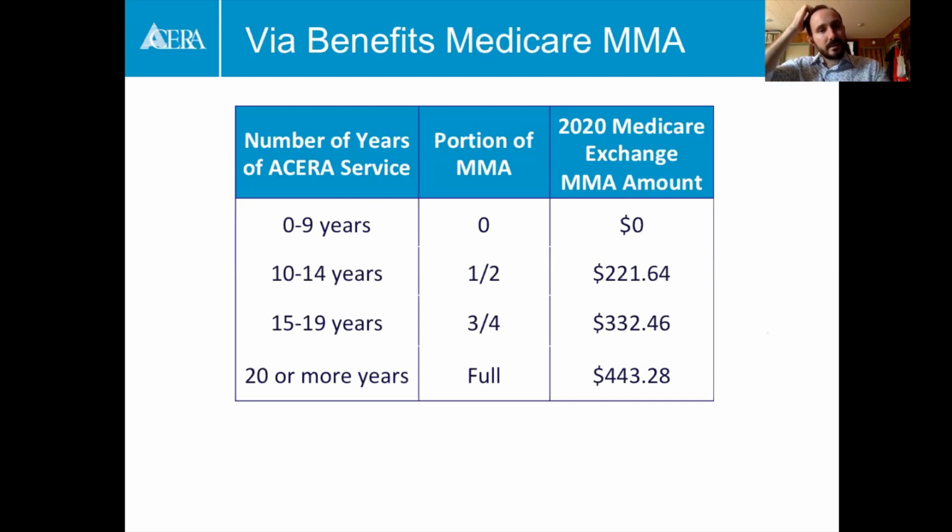Okay, so then, for the Medicare Via Benefits plans, they're so much cheaper than all the other plans.